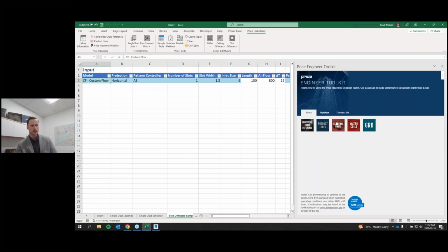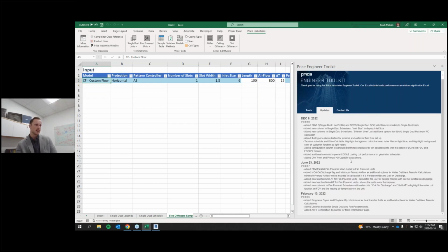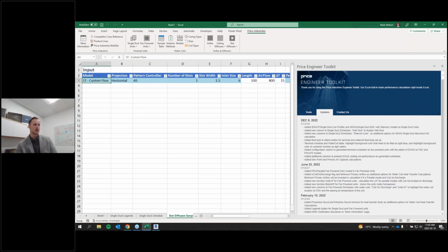Also in the more information tab here, you can see we do have an updates log here. The main reason why I want to point that out is this is an in-house Price generated, Price managed, Price created software tool set. So we have created this with actual Price employees who are computer engineers. We didn't outsource this from elsewhere. This is a Price made tool.